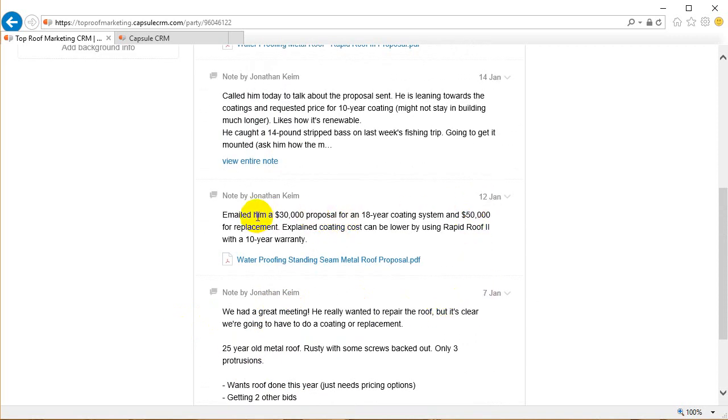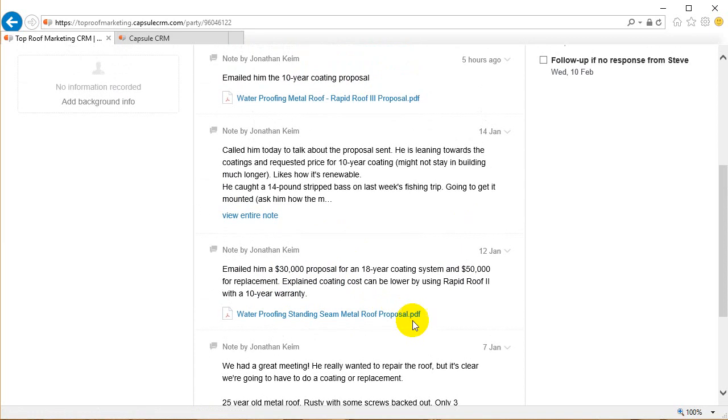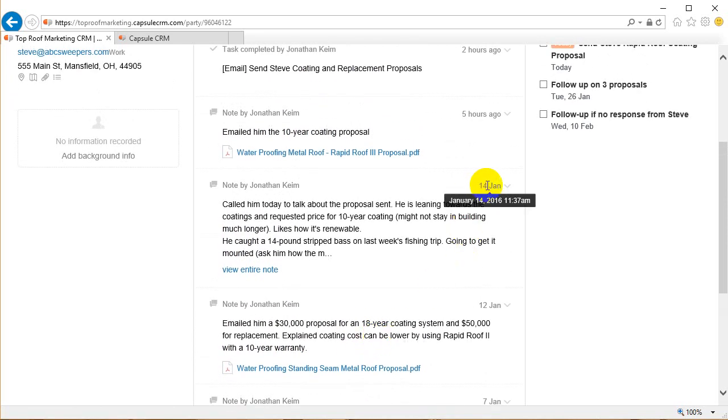A few days later, we emailed him a proposal for an 18-year coating system and then also the cost for replacement. And then in that email, I also put a little note here that we explained that the coating costs could be lower by using a system that has a shorter warranty on it. So you'll also see that I attached that proposal here, so we can just click on that and draw it straight up. And then 2 days later, it was followed up on, and there's actually a calendar record put inside of this Capsule software to remind me to do that.